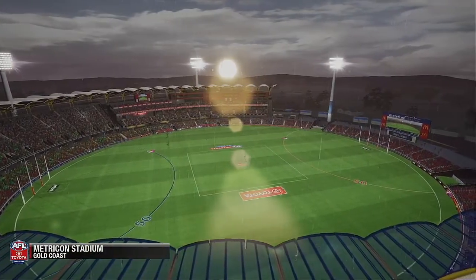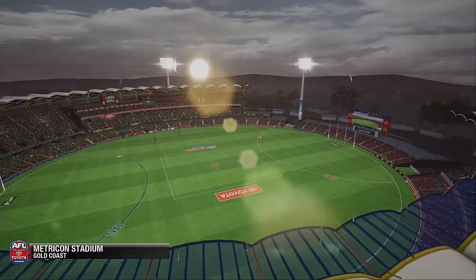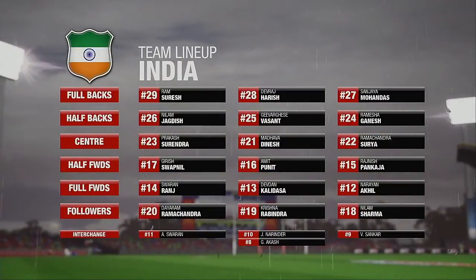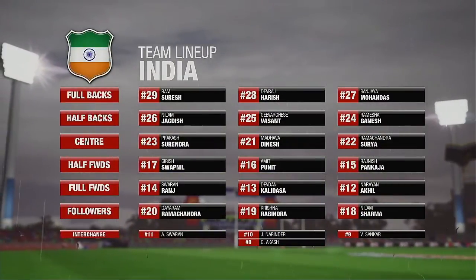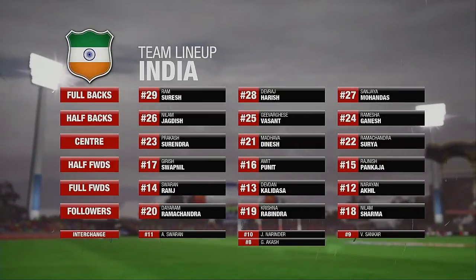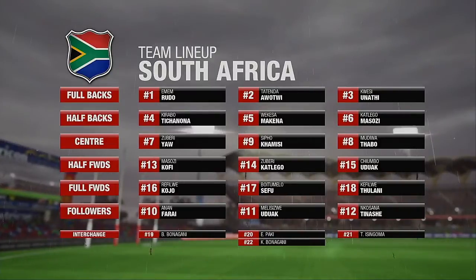Anthony Hudson here, and the two teams about to go head-to-head today are India and South Africa. Joined now by Gary Lyon. Thanks, Hutto. I've been waiting for this game all week. A practice match on the bill today as these two sides test each other out. Today's match, India and South Africa.